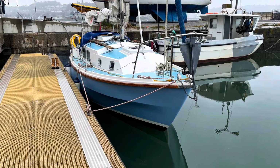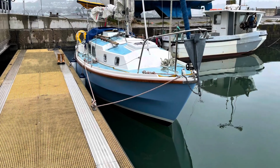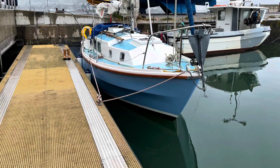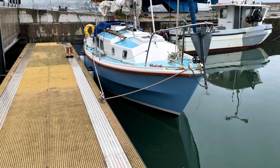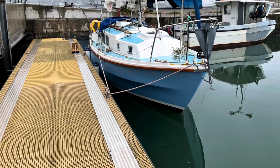Overall, quite an adventure. Some big waves, some of the biggest I've been in, certainly recently. But we were all safe and sound in the gangway. This is leaving Penryn, but it was too dark to take any pictures when we got to the gangway.